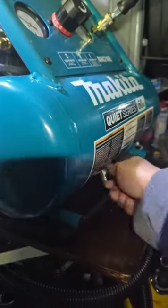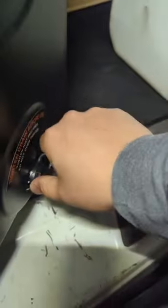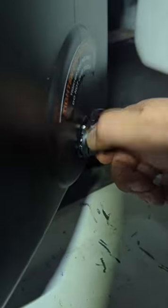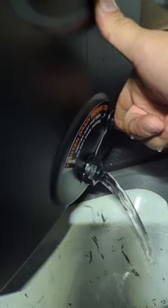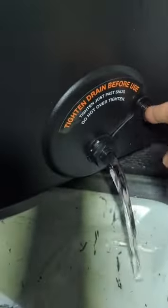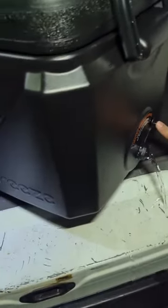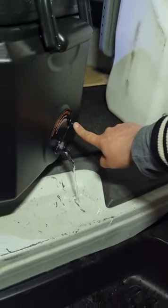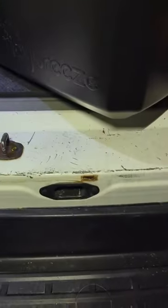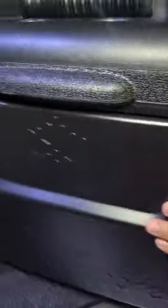Got air pumping. Let me close this and drain some of that out, because it's way above the line that's inside. I'll just let that bad boy drain. Oh yeah, just heard that ice moving, baby. I love it. It's sleek. It's what I needed. Let's see how low the ice went.